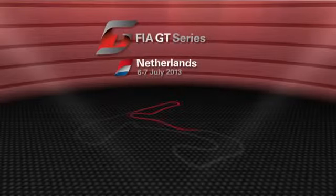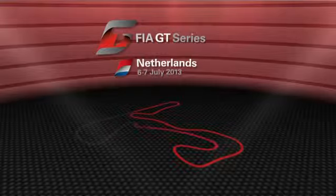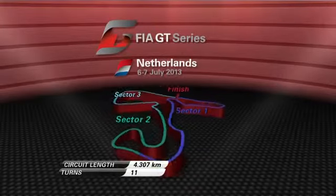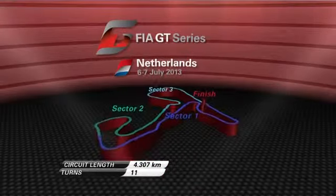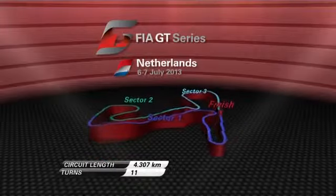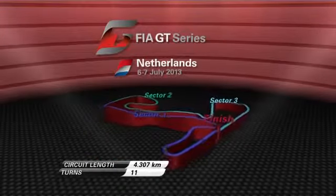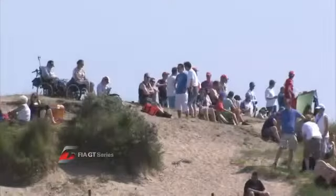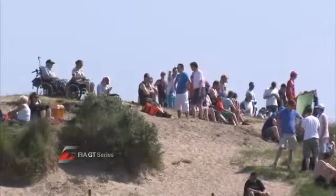Here you can have a look at the Zandvoort circuit, a classic circuit that was shortened at the bottom right-hander you can see on the screen there. That was where the circuit used to carry on straight and loop all the way back around, but it was shortened quite a number of years ago. But it's still a fantastic circuit, rising and falling through the dunes. Fantastic vantage points for spectators as well around this 4.3 kilometre circuit. And there is an example of it, looking back down towards the pit lane.